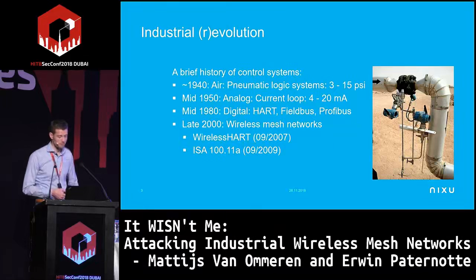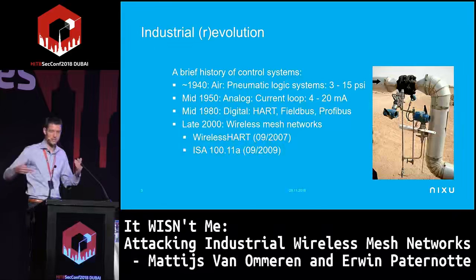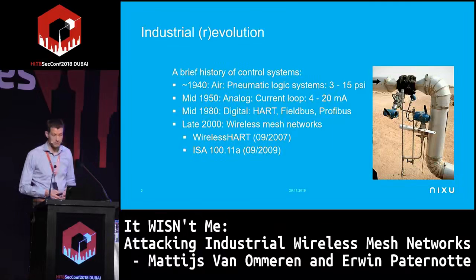And at some point they thought, well, we can maybe also do this without the wires, because all those devices have to be hardwired in the field, so it's actually quite costly to have all these wires in place. So they thought, well, let's develop wireless mesh networks, and we don't have to have all those wires. And that's why they created WirelessHART and ISA100 in 2007 and 2009.